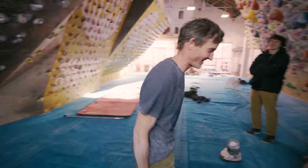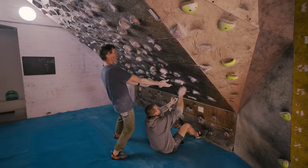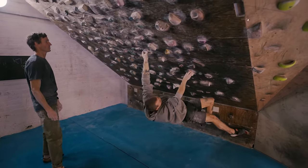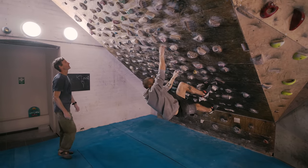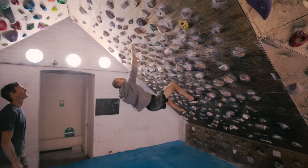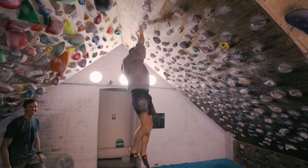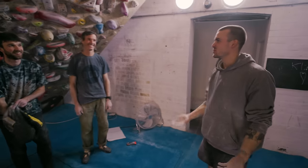I've done it a few times. Just fire it. Come on, you can flash this. Do 200 things, I don't know where they're going to go. Pinch, undercut, crimp. Come on, B, you got it. That's four climbers. Nice effort. Yeah, I mean, that's much more my style as well, though.